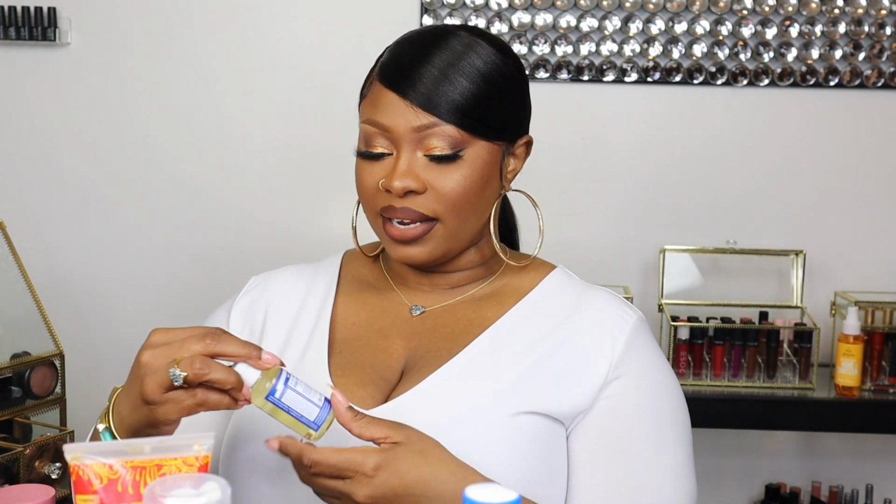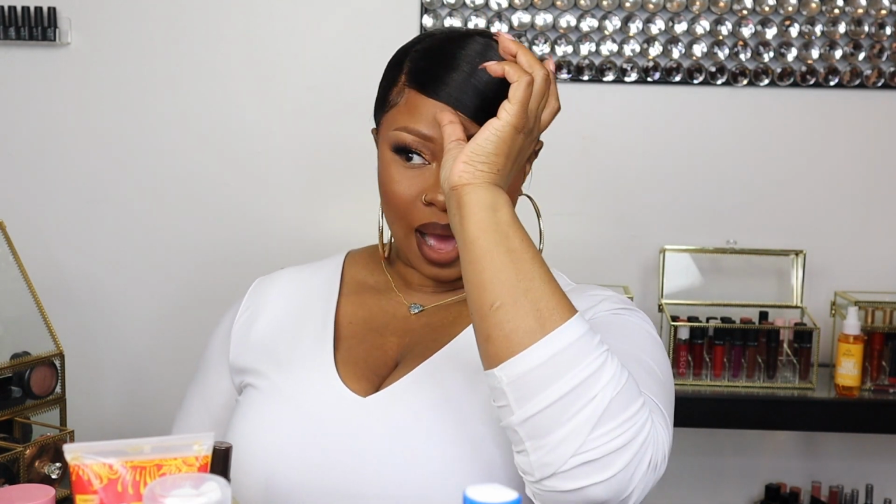Oh, then I got Wild Growth. I love using this. I also got the Pure Castile soap, which I'm gonna use to wash my brushes. I used to buy the big one and wash my body, but child, the smell was really strong. I just didn't like it. But I do know that it cleans, baby. So you know, I got it.